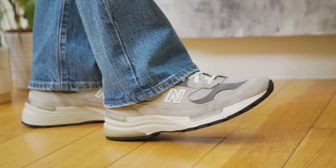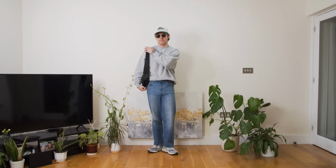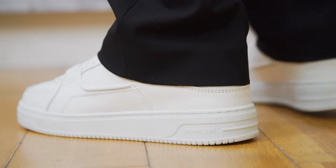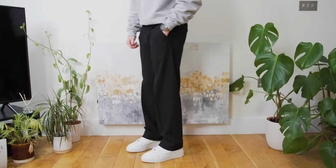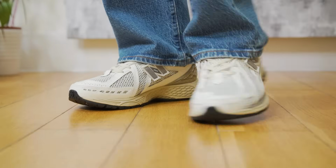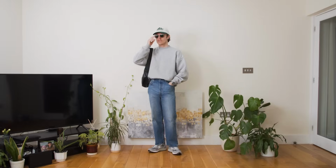Now for some casual footwear, and to me, when it comes to casual footwear, nothing looks as good in spring than a pair of clean all-white sneakers. Of course you can still wear your more rugged footwear like your boots and your derbies, but now is definitely the time to grab your crisp white leather sneakers, your retro runners, and rock them without fear of them getting ruined by the abrasive winter weather.